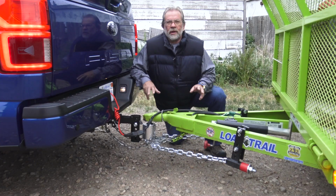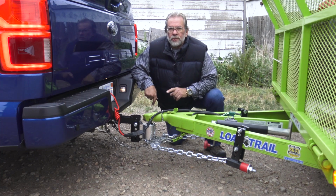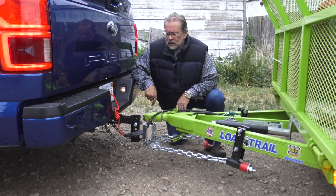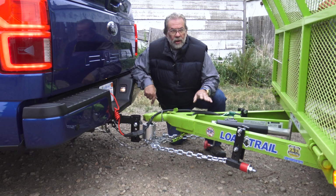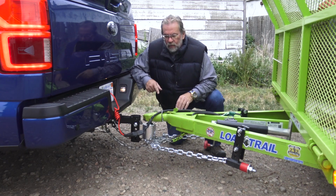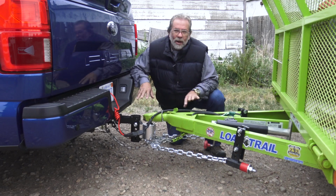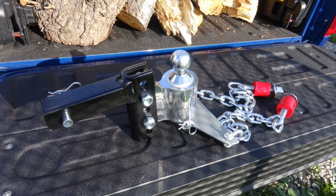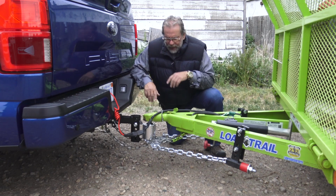Hey folks, Mr. Truck here. We are on another adventure, and we're using this 2018 F150 diesel, the new Ford half-ton diesel. And we're using the ATV trailer from Load Trail, and we've got it all loaded up. And we're also using this new anti-sway, anti-bounce, great handling weight distributing hitch from Anderson. It's also an adjustable hitch. You can use it for other things, but they've improved it.